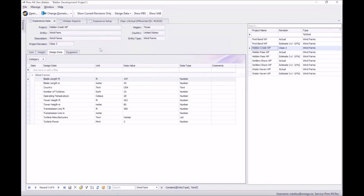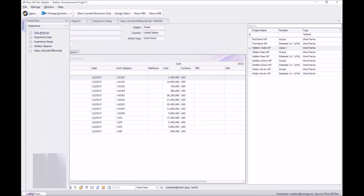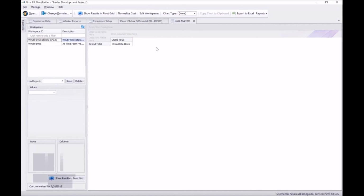Okay, and just like before, we have our general information at the top. Looks like this is a Texas project. We have our design data, much similar to the other project that we've seen, and we have our cost. And our date is different, it's for January of 2017, and then we have our cost and so forth. Okay, with that, let's go ahead and do some analysis. So I'm going to reopen that data analyzer where we created the pivot. So I'm going back, just starting fresh.